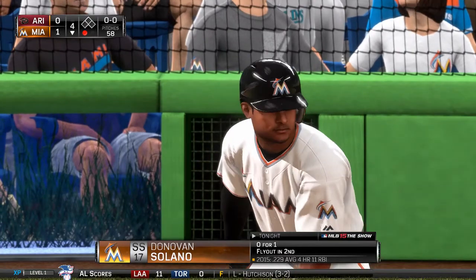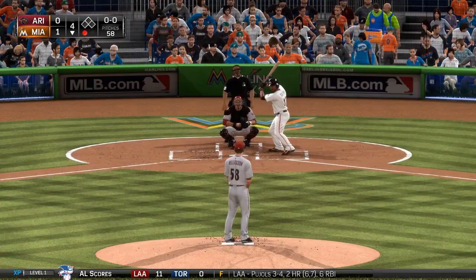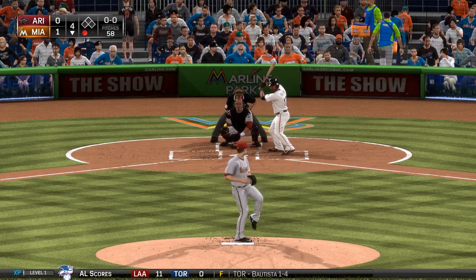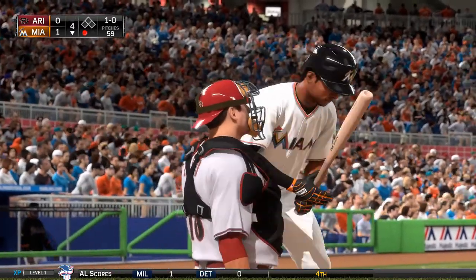Donovan Solano will dig in here. He flew out his first time around. Here's the first pitch to him. And this one's not close. It's in the dirt for ball 1.